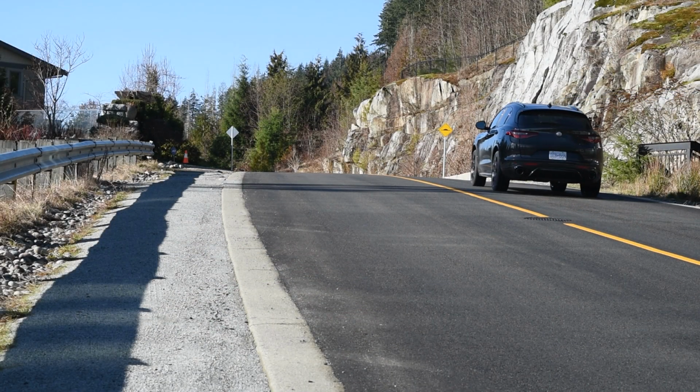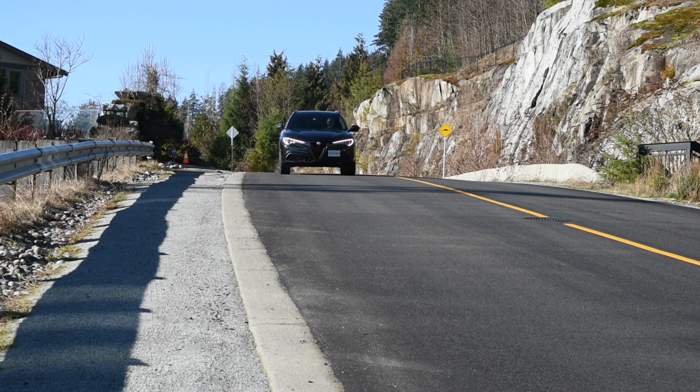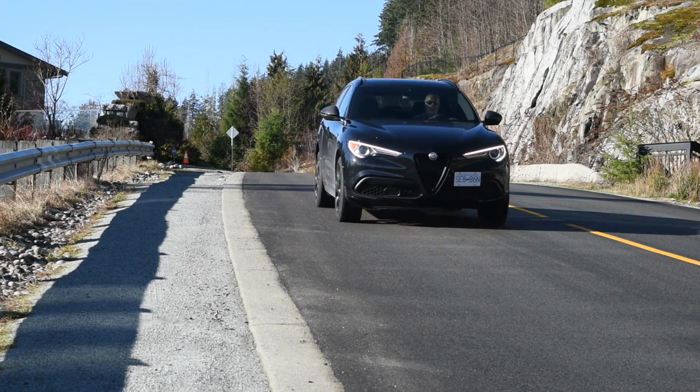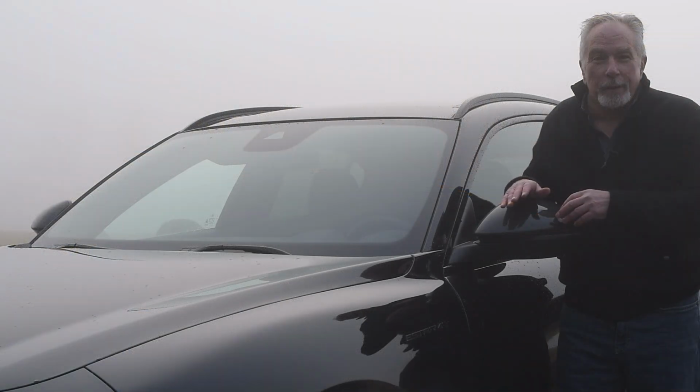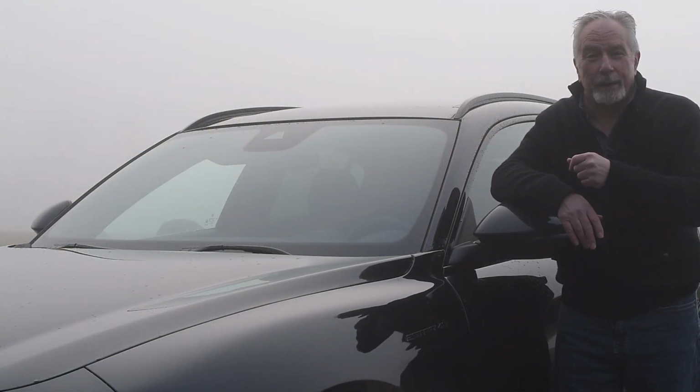Anyone who wants this rig won't care about Alfa's so-so quality and the not-so-great fuel economy. What they're looking for is excitement, is something that will get their heart pounding, and you have that here.